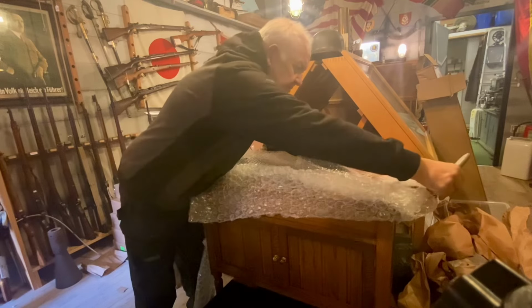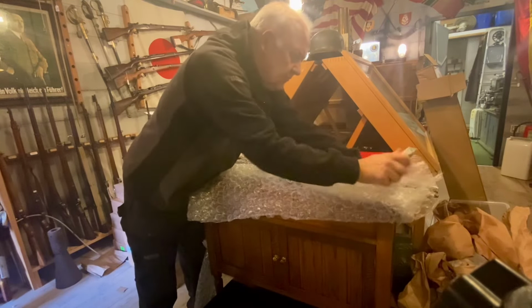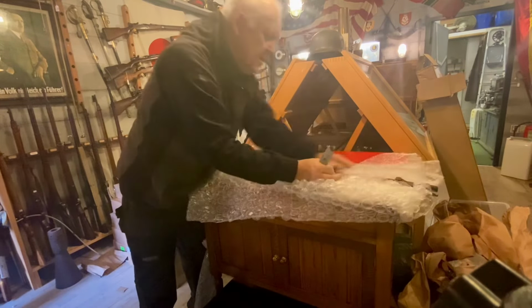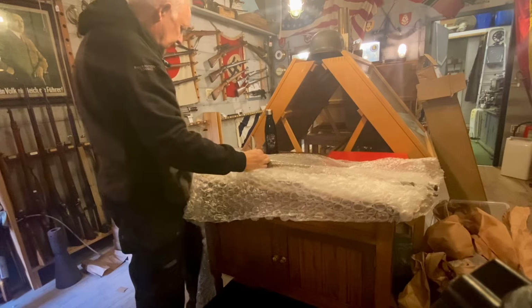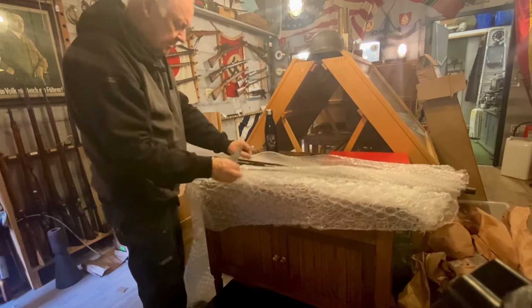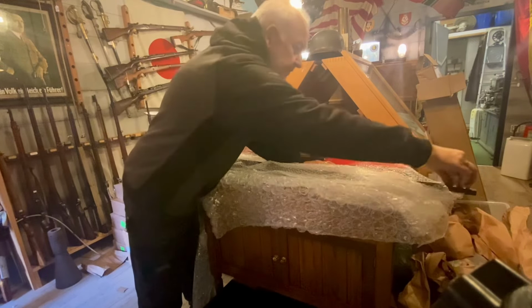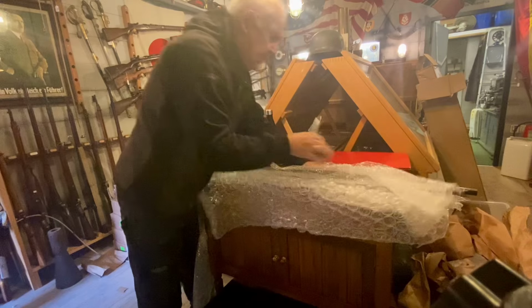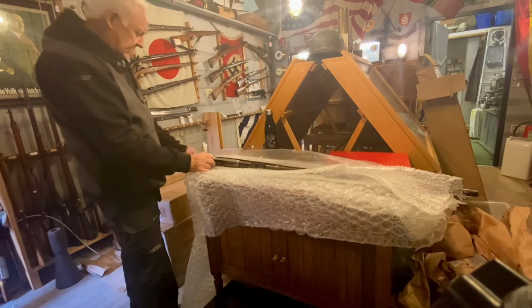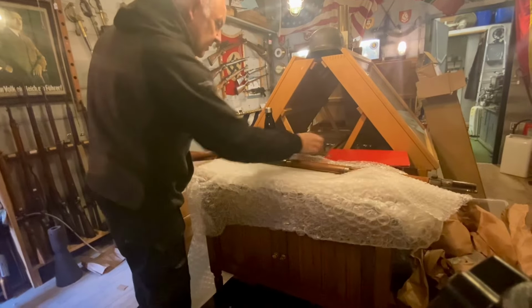The bolt must have been packaged separately. I do like these Mausers. They're absolute crackers. Corkers, you could say. Yeah, this is the Model 71 pre-alteration. What a beautiful gun.